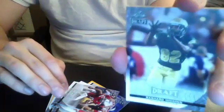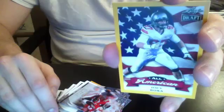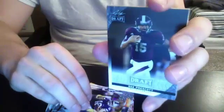Daniel Lasco. Daniel Lasco Gold. Keith Marshall. Pharaoh Cooper. Rashad Higgins. Darren Lee. Joey Bosa Gold. That's cool. Gold bordered going to Derek. Tyler Boyd. Glenn Gronkowski. He's a Bill. There we go. Dak Prescott.